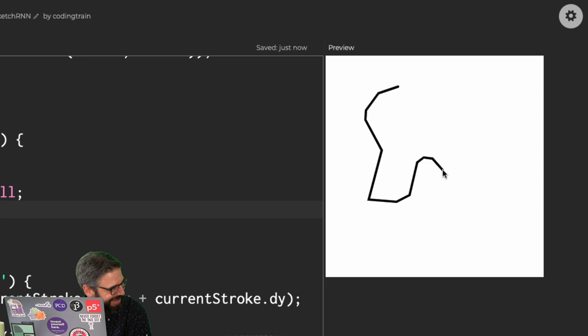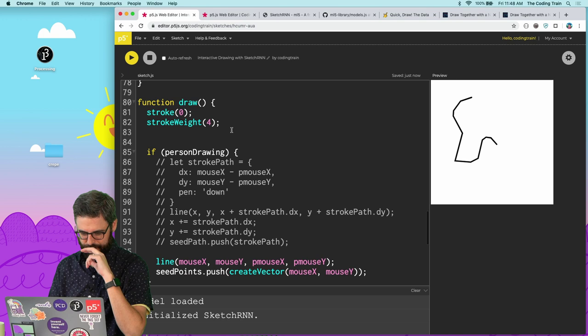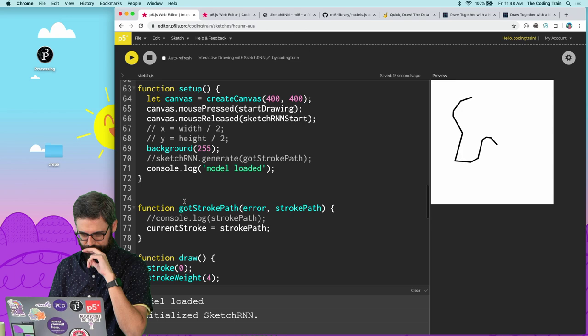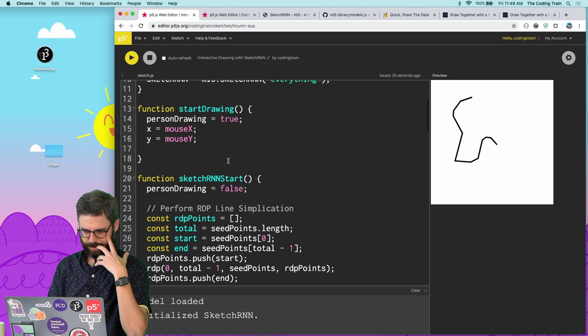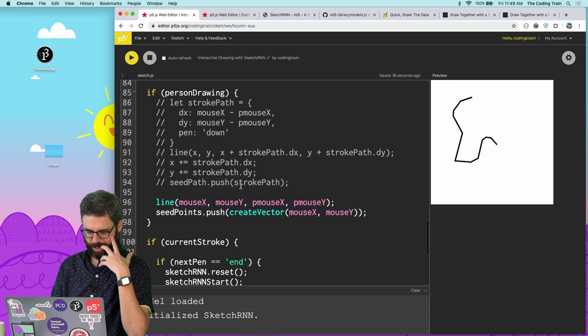What did I forget to reset? So many things. I guess I should do some more. Person drawing is false. Current stroke is null. All right, let's do some. Reset the seed path. RDP points is reset. What else do I need to reset? I'm doing things in weird places, which concerns me.